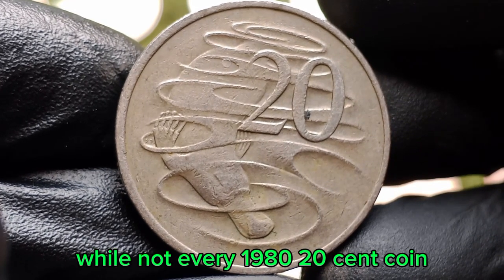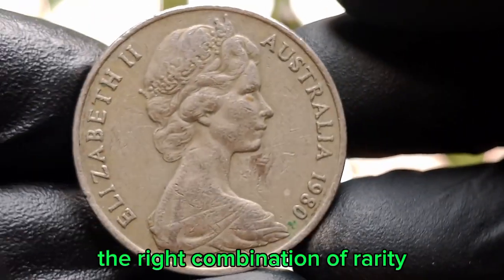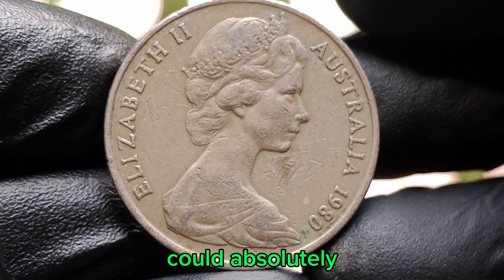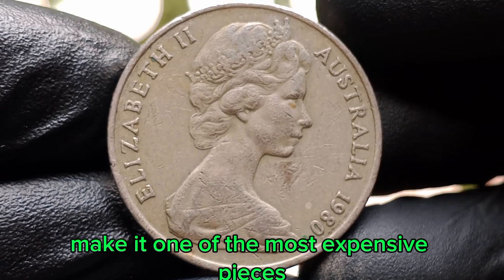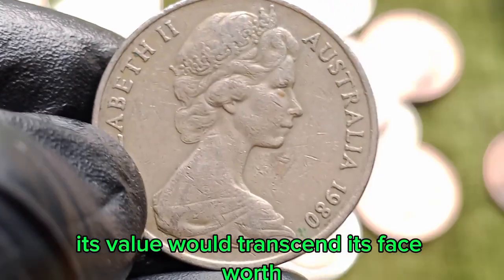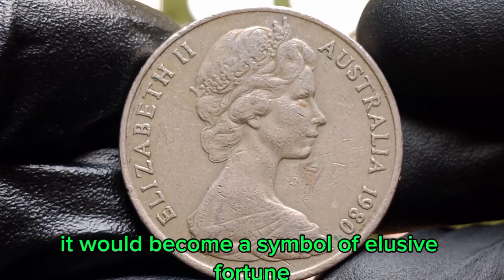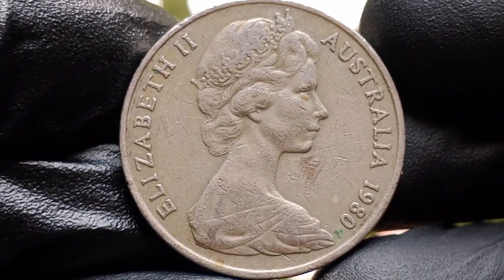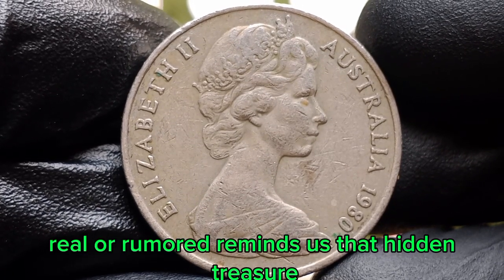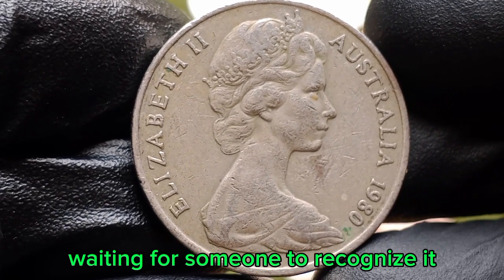While not every 1980 20-cent coin is destined to turn someone into a billionaire, the right combination of rarity, story, and authentication could absolutely make it one of the most expensive pieces ever sold. If such a coin exists, its value would transcend its face worth or even metal content. It would become a symbol of elusive fortune. And in that sense, this coin, real or rumored, reminds us that hidden treasure sometimes sits right under our noses, waiting for someone to recognize it.